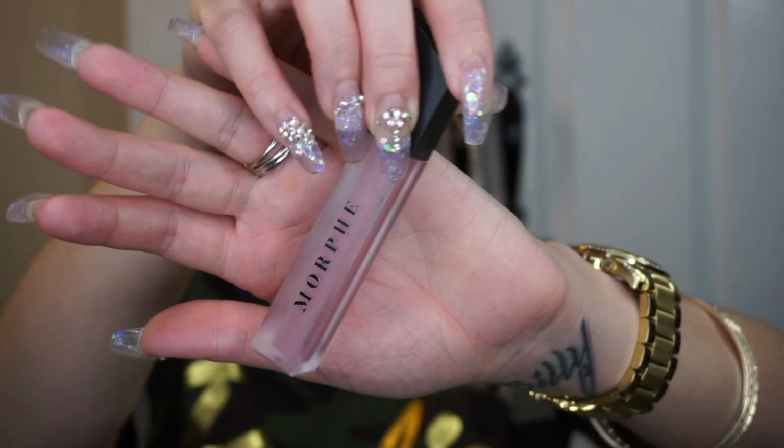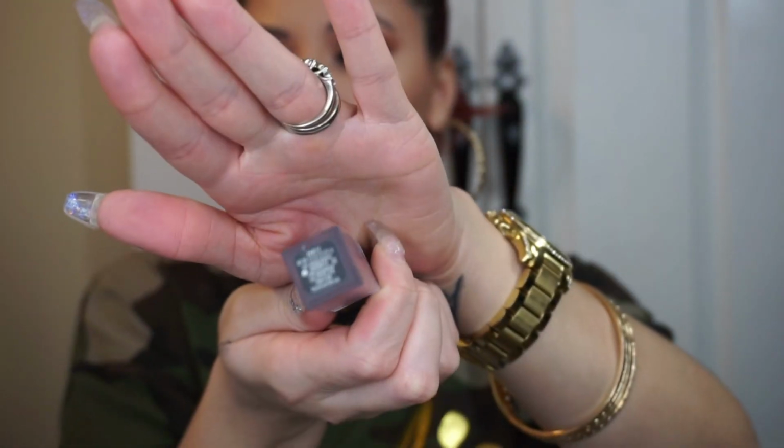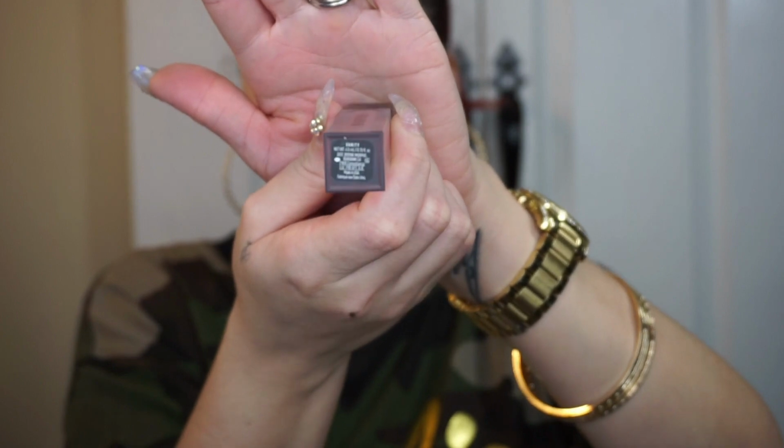So now to complete this look, we're going to go in with this Morphe liquid lipstick in the shade Vanity. I really love this mauve look. I felt like this really completed this look, and these liquid lipsticks are so affordable, so pigmented and creamy. They last me all day. I love these.